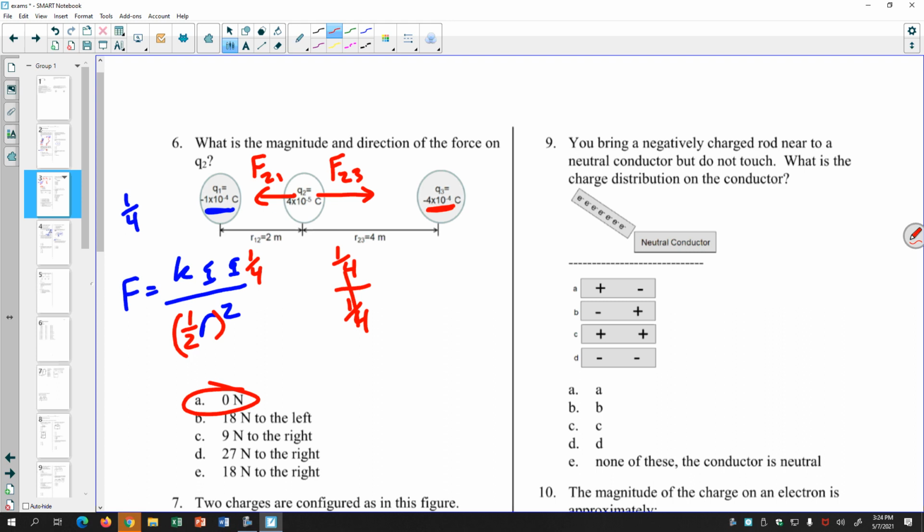Now, if you don't see that right off, that's okay. You might not have seen that, but it makes the problem a lot easier if you do. But if you don't, you can just calculate them. You can say F23 is equal to 9 times 10 to the 9th times 4 times 10 to the minus 5 times 4 times 10 to the minus 4. Look, I even gave you nice, easy numbers so they cancel out right.